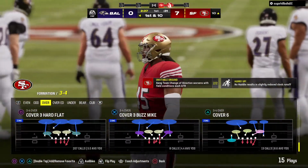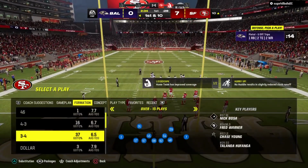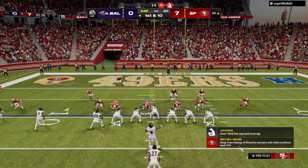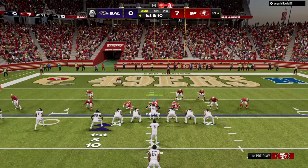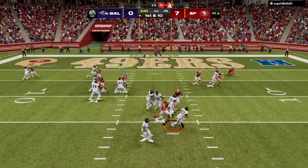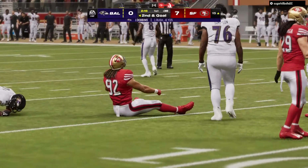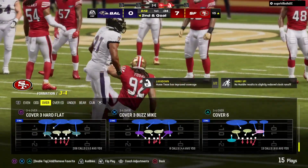Just picking up yardage in bunches here these last few plays. They have moved right down the field, and just like that, they're going to be set up with a 1st and goal. 1st and goal and a chance to get that initial touchdown right back. They'll run with Dobbins. And this play goes nowhere. Losing yardage back to the 15. He lost 6 there on the 1st down play.